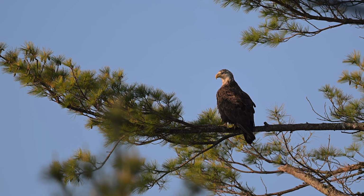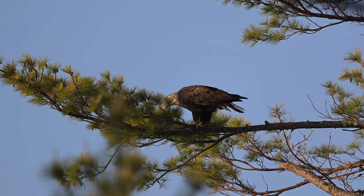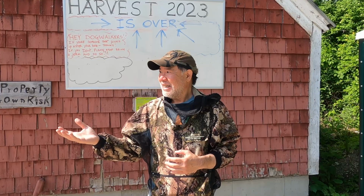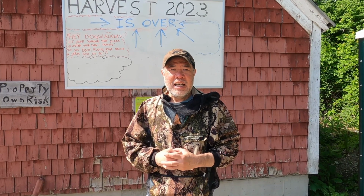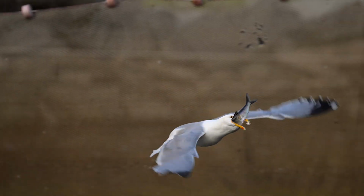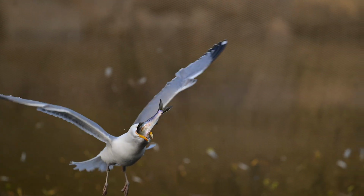I came late in the season because that's the time I had available, and I didn't get any ospreys. There were a lot of seagulls here. And what they do here also is they collect the fish, they harvest it. And as you can see, the harvest is over.